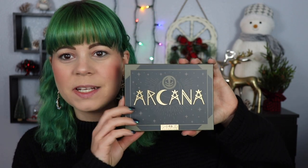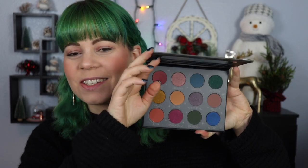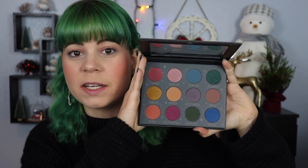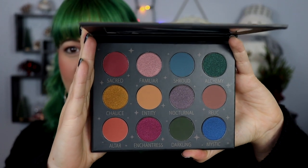But I'm going to open up the palette so you can see what this looks like. And once I open this, oh, and just look at that package. Oh, it's just so pretty. Just look at this. Look at this color story. I mean, isn't that just so me? You guys know how much I love dark colors, and that's basically what you have in this palette. So I think this is absolutely stunning. I can't wait to try this.